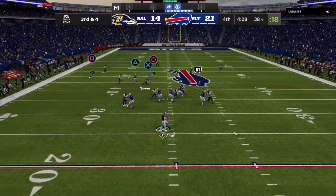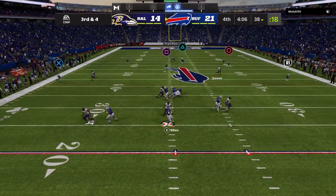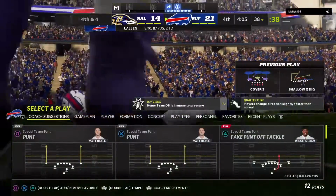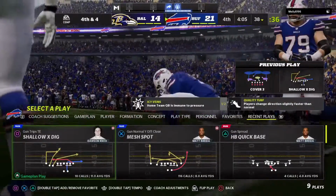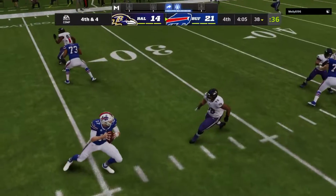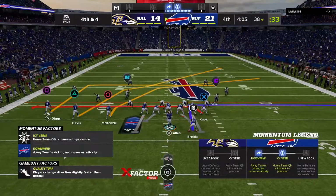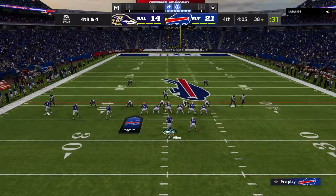Allen. Oh, the ball comes out on the hit, but they'll say it's incomplete. Oh, that's got to frustrate him a little bit because they nearly got to him there, and it would have been the first sack of the game. Instead, they're able to influence the release, and they did force the incomplete pass.